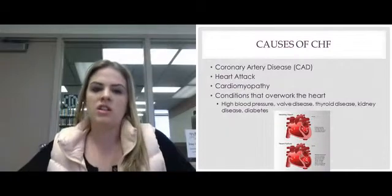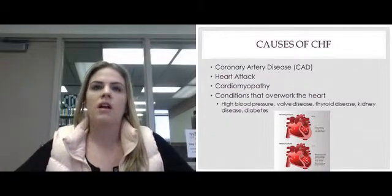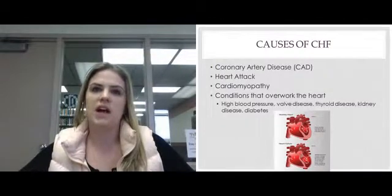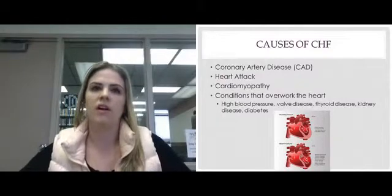Conditions that overwork the heart, including high blood pressure, valve disease, thyroid disease, kidney disease, diabetes, or heart defects present at birth, can all cause heart failure. In addition, heart failure can occur when several diseases or conditions are present at once.